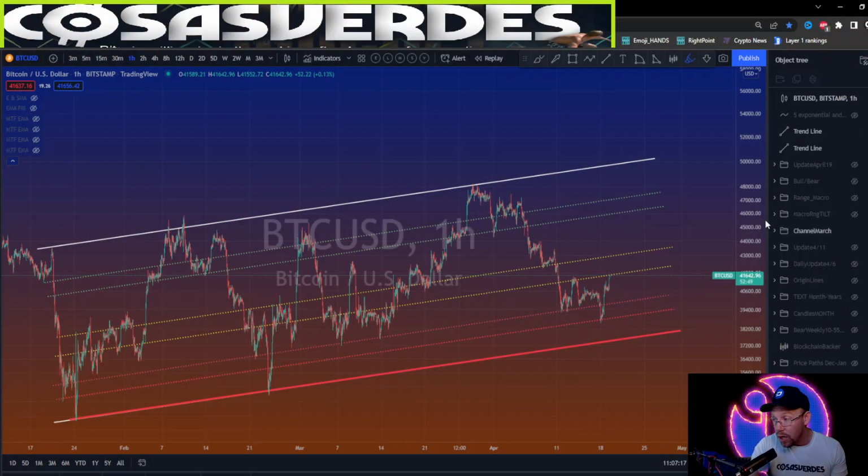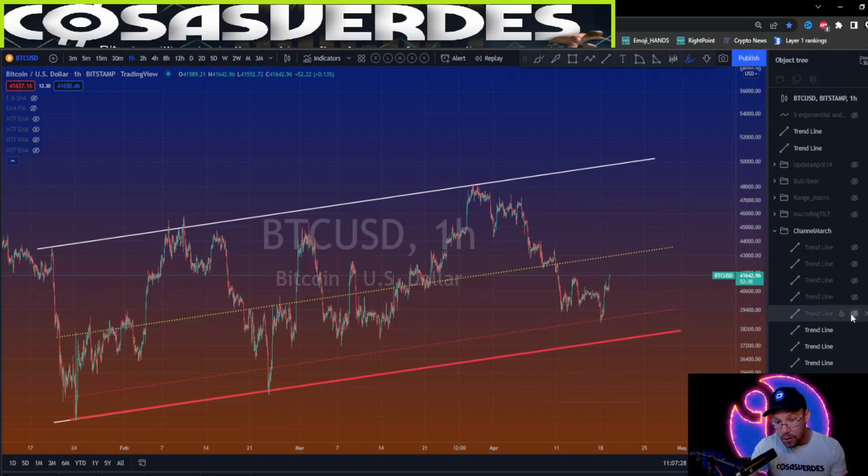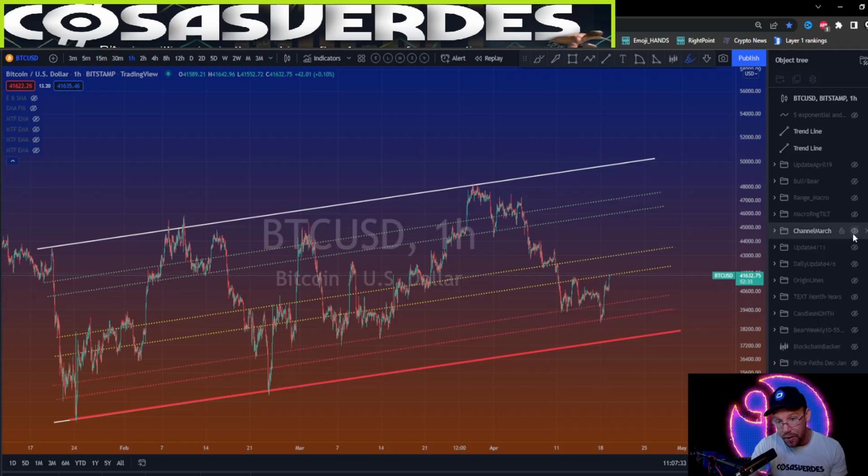See how I'm over here on the right-hand side? It's called Channel March. I can click this expand button, and this is all the stuff. So I'll make this disappear, and it starts disappearing, right? So they're all in here, and I'm pretty sure that tutorial shows you how to do it. If not, then I'll make another tutorial.